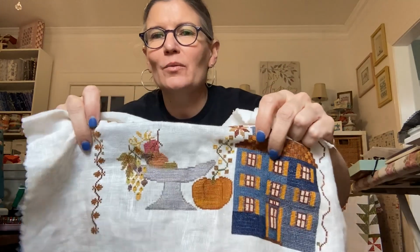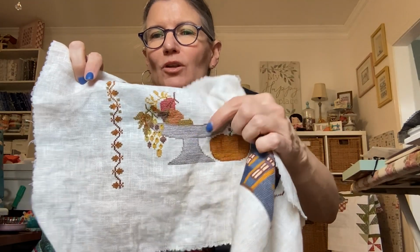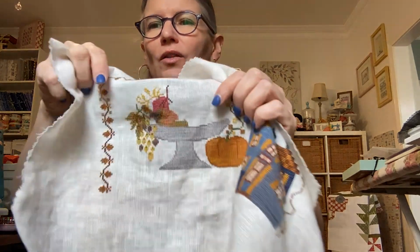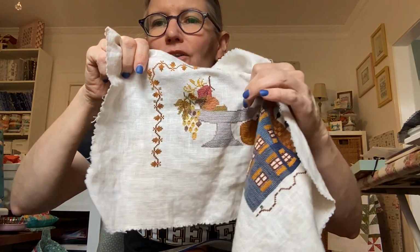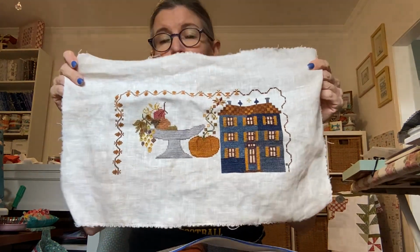And here is my progress. So when I first pulled it out this year, I did this part right here, the vine coming up from the pumpkin, and then I finished the bowl, and then I had a little bit of the grapes done. But I finished all the leaves around the grapes, and then was getting into all this fruit. So there's the whole thing. So I still have to finish the border.